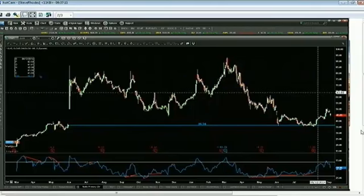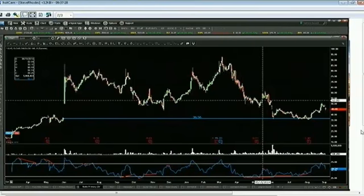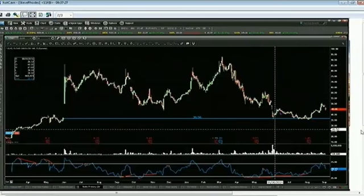So wide price spread, accelerated volume, big time on the trading session of June the 3rd, 3.2 million shares to the upside. So this thing has actually come back to that original breakout area, and it did it with, where's that volume? 5.4 million shares. That's really a bummer.